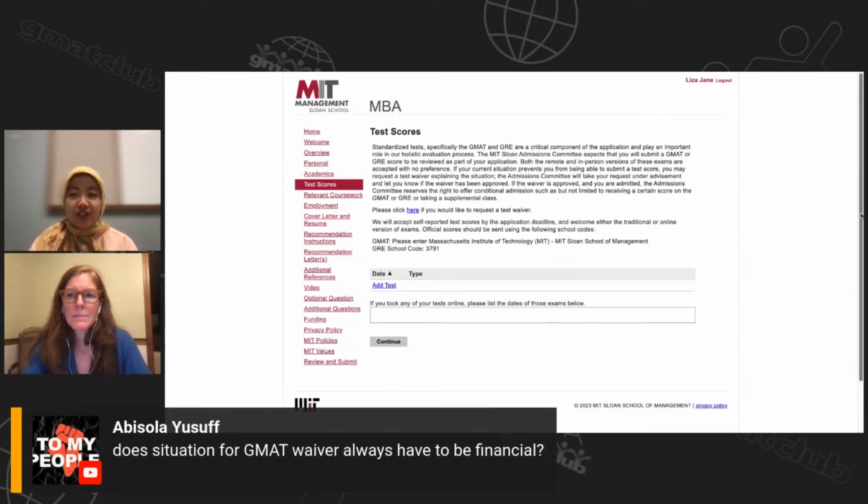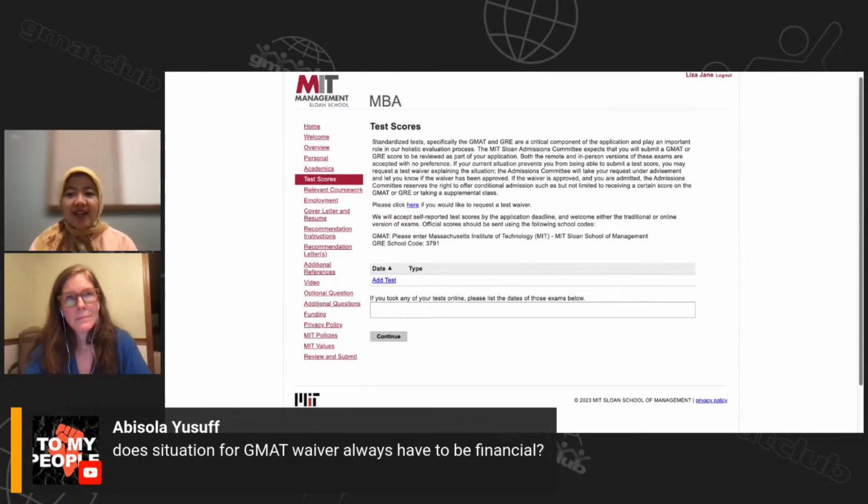Talking about the waiver, does it always have to be financial? And can it be only for candidates with a strong quant background? Repeat the first half of that question again. Does the GMAT waiver only apply to financial situations? Oh, no. The test waiver does not. I've seen folks, and I don't know that this is the norm, who have a strong quantitative background but might not do well on standardized tests, submit a test waiver request and receive the waiver. It was not a financial thing. It was not that they couldn't get to a test center. It was that they had other proof points and they were not a strong test taker.